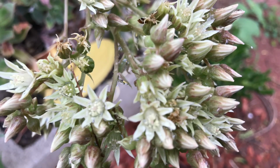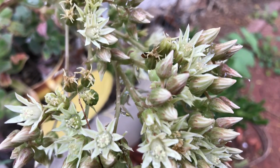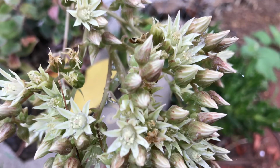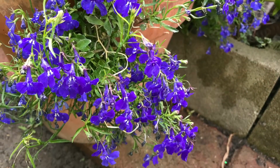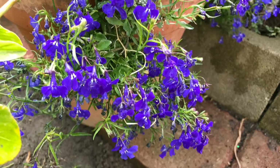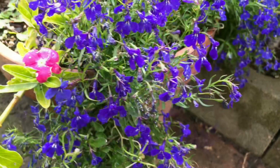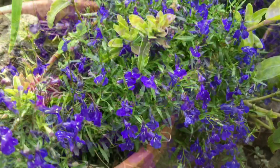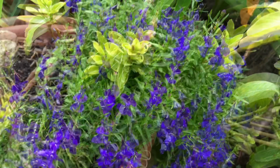I need to get over here and clean some of these areas out though. And you can see this succulent is blooming, and look at the beautiful white flowers it has. See what I mean? How beautiful and delicate it all looks. And that's a succulent. And here's some more vibrant blue flowers. These are from last year, or they reseeded themselves. I don't know which, because I didn't plant them this year.